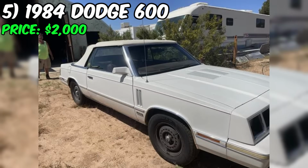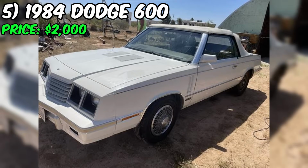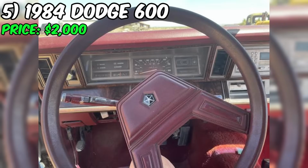Of course, as with any used car purchase, it's always a good idea to do your due diligence and have a trusted mechanic check it out before you seal the deal. But if this Dodge 600 checks out, it could be an incredible addition to any car enthusiast's collection. So, what do you think? Are you ready to take a chance on this rare 1984 Dodge 600 convertible?